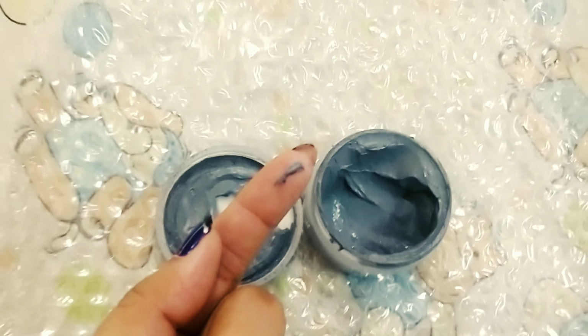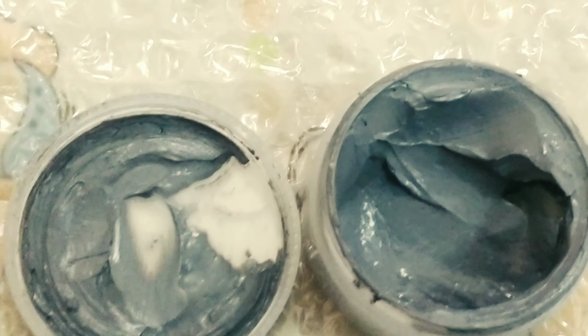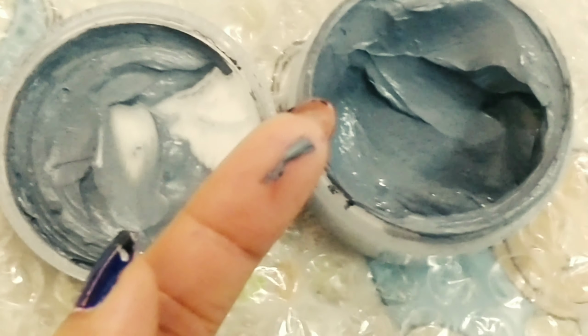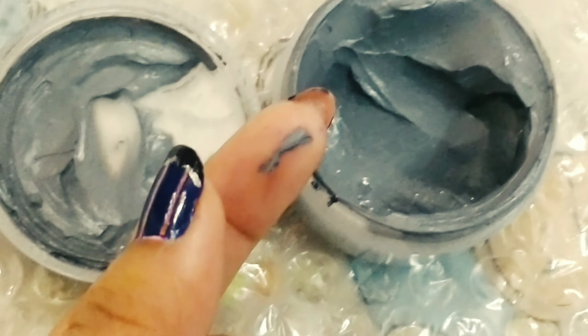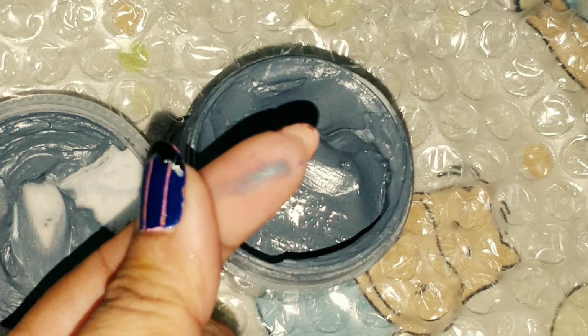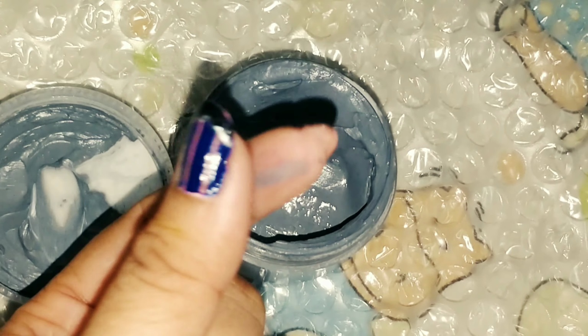Now about color, fragrance, consistency and texture. It is greyish in color and has a thick consistency. Citrusy fragrance and smooth in texture. It glides and spreads easily on skin. And the mask does not feel heavy at all and a small quantity covers the whole face.